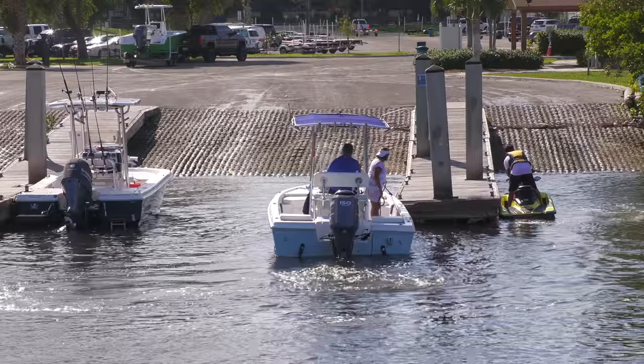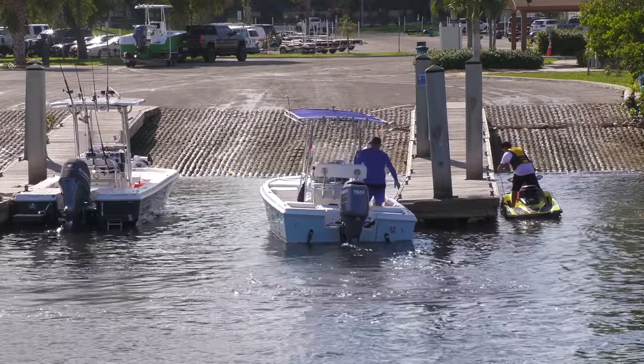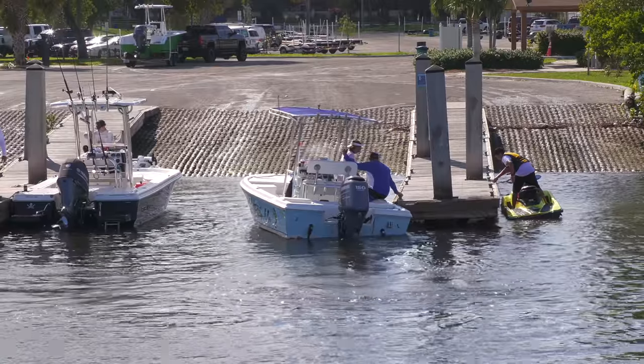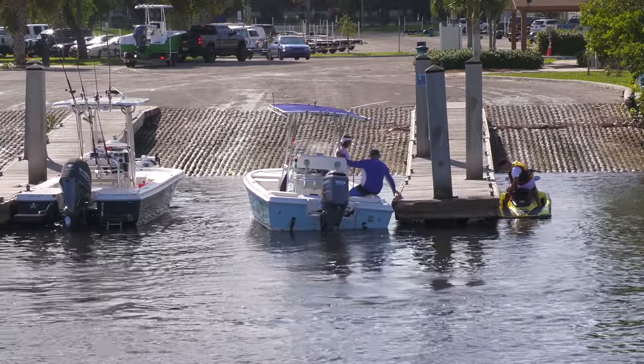And they're coming a little tight on the dock. See if he can get a little push off on the front. And Cap's left the helm and grabbing, but that's going to be good enough to get him on, and that'll get him out of here.